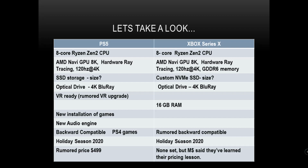Rumored, this is going to be at least 1 terabyte because we know that they would not step backwards. But there's been some rumors that floated around that it might be as many as 2 terabytes to start off with. That might be the sweet spot because if you go too far past that, you're going to be really, really expensive, and you're not going to be able to offer this console at a price that somebody can afford. We do know that Microsoft said there's going to be a custom NVMe, which means it will be on the motherboard itself. Haven't confirmed anything from Sony yet about their storage device.